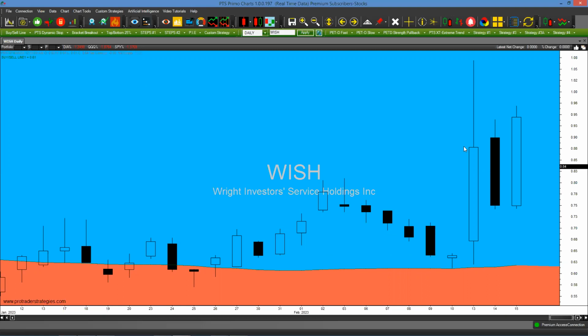So on our platform, it's as simple as coming up to the green strategy tab, clicking on strategy 4 and clicking on signal arrows. And it automatically identifies where these high probability entry points are. So we see here in January, at the end of January, a buy signal was generated when the stock was roughly trading about 64, 65 cents.